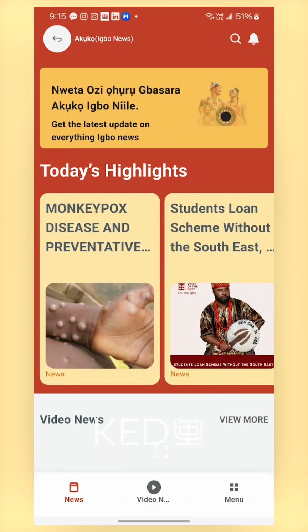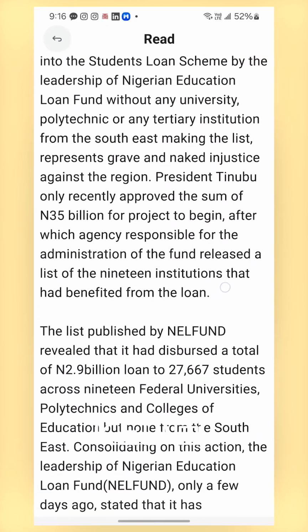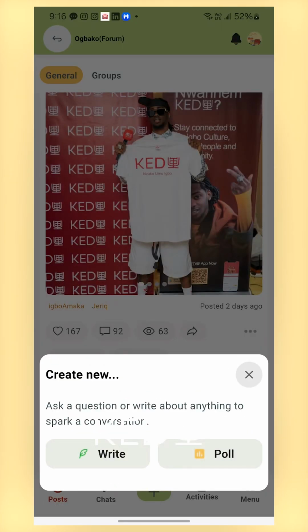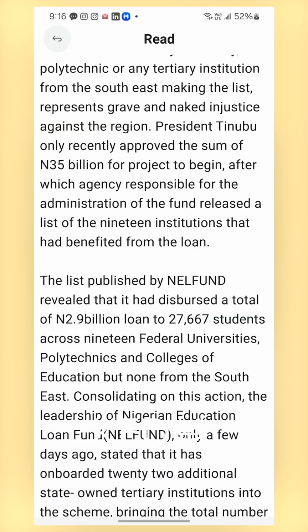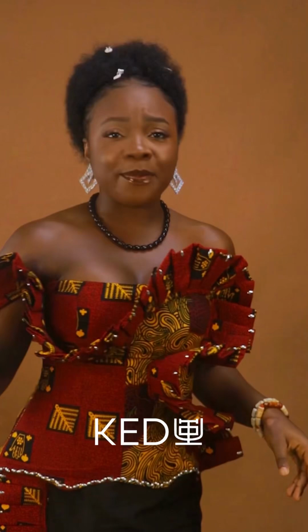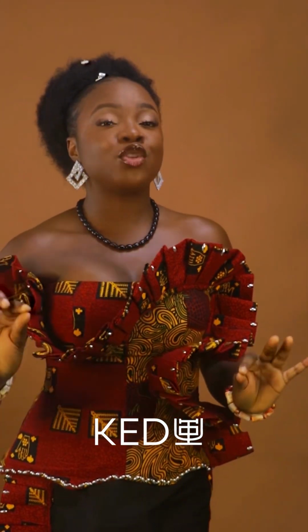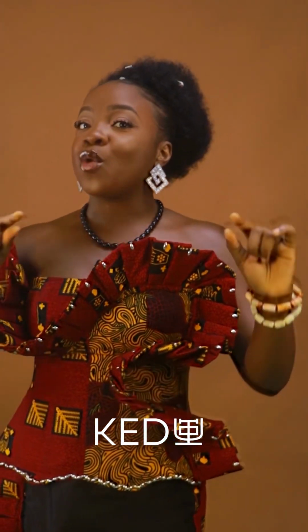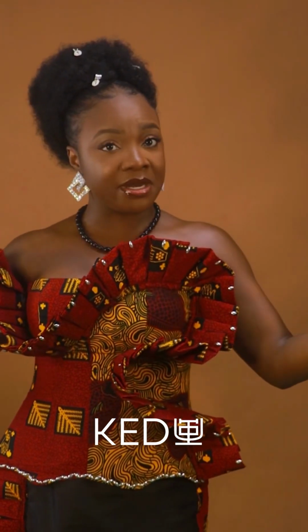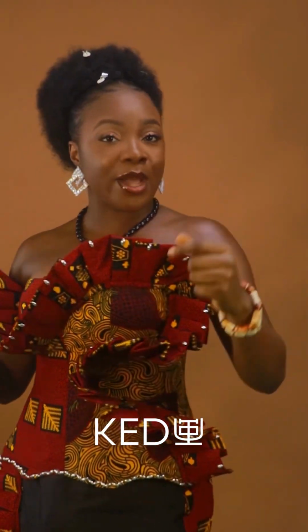On the KEDU app, your active engagement isn't just fun, it's rewarding. You can earn KEDU points by doing what you already love, which is posting on the forum, liking posts, commenting, sharing content, reading articles, watching videos, etc. Now the best part is that these KEDU points can actually be converted into the KEDU currency, which can later be translated to money or withdrawn by an exchange. Oh, Imabuho, well, now you know.